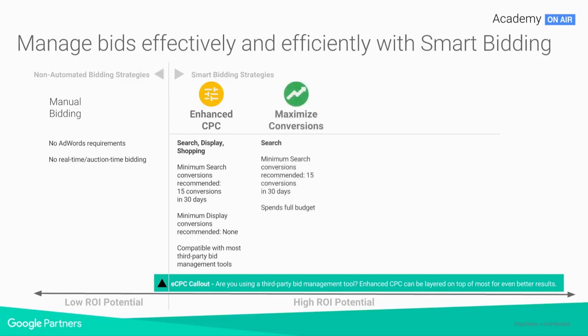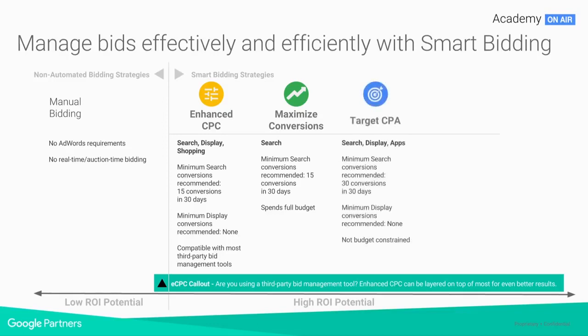Next, we'll talk about maximize conversions. This is currently available on the search network. Again, there's that recommendation that if you choose to use this strategy, you have 15 conversions in the last 30 days. This strategy is useful if you don't know what your target CPA bid is. We'll talk a little bit more about that later. And if your ultimate goal is to just maximize your conversions, this might be a good one for you.